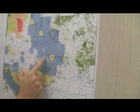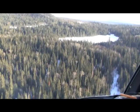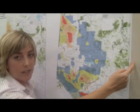The Slave Lake area here is going to be a priority for us as well because that is the main pathway for the beetles to travel through this pine corridor into Saskatchewan and through the rest of the boreal forest of Canada.